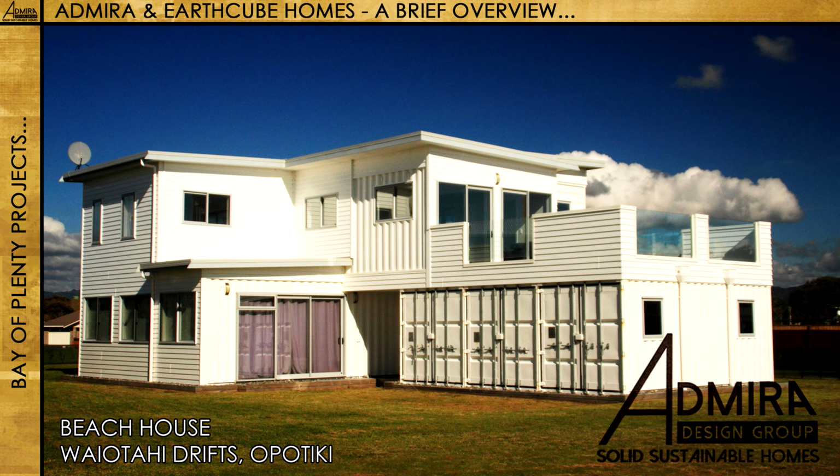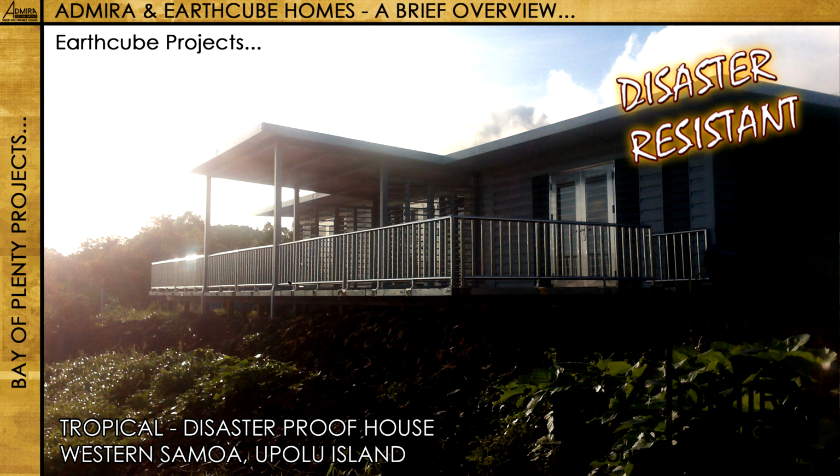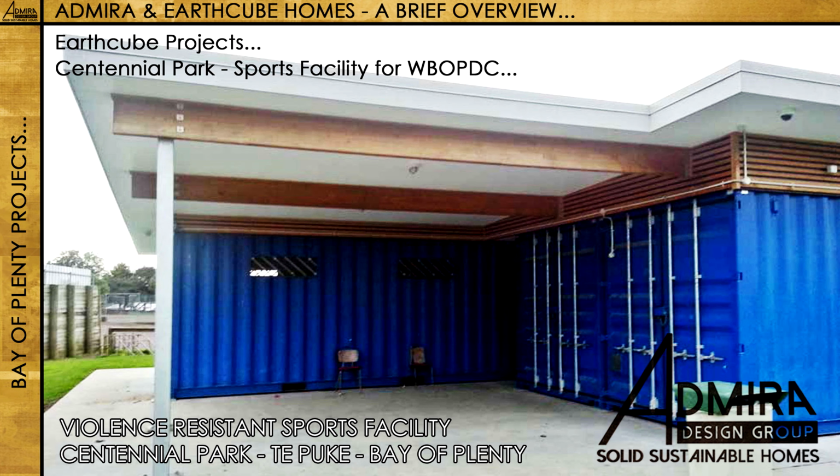We could not make them affordable. Interestingly, we did do several projects in very difficult situations like the tropical islands. We had to basically design and build a disaster-resistant house. This house had to be resistant to earthquake, hurricane, burglars, because that is a problem, termites, water, and fire. And then we made this project here for the council, Western Bay District Council.